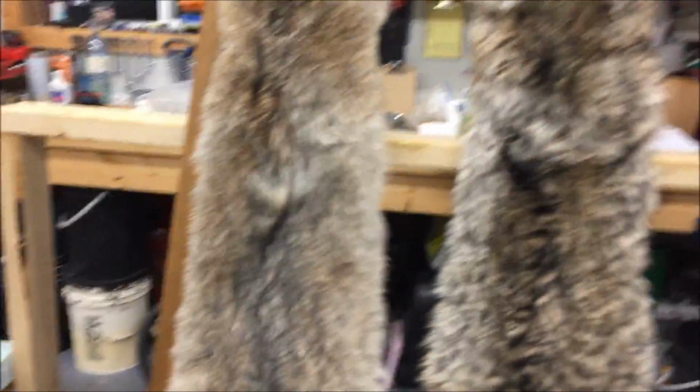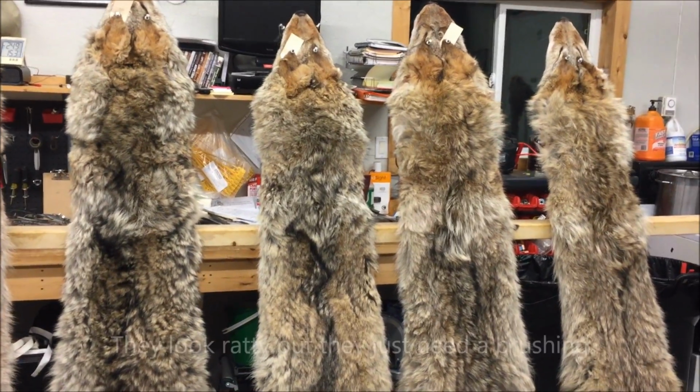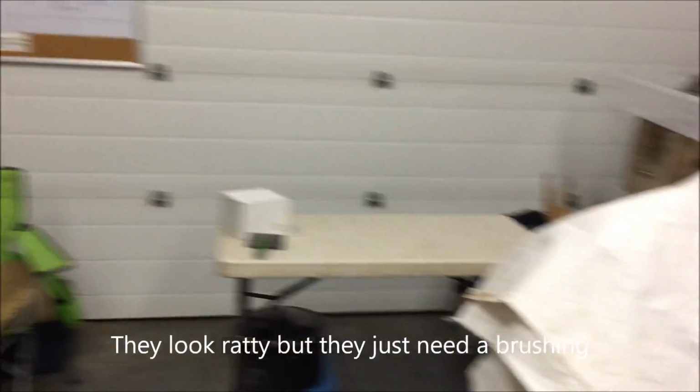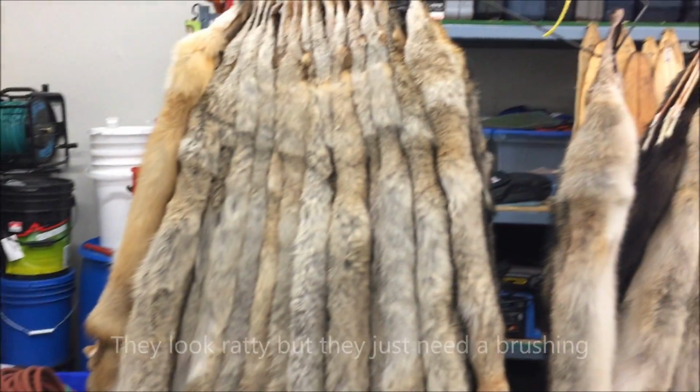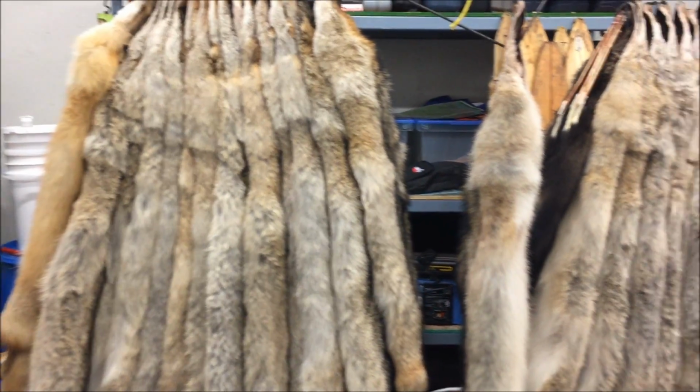Then I'll just have a couple more coyotes to deal with here, and when I get back from the city, I will set up that other bait and hopefully pick up a few animals there.